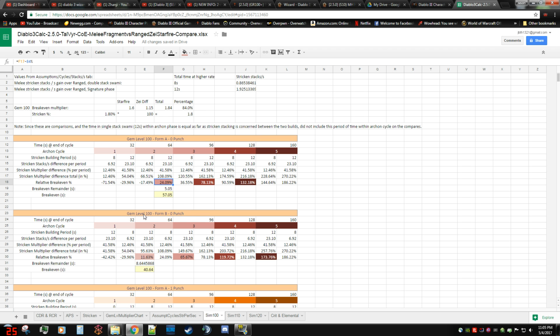Now, continuing on. Because of how Form A is formed up, and you have the Archon in front and the signature at the end, you won't be building as many Stricken stacks to get in at higher damage. If you were to, say, enter the fight at the Stricken phase first with Form B, you get more Stricken stacks, so you break even sooner. So this would be, you could say, your worst case scenario, Form A, and Form B would be your best case scenario, where you break even sooner and you're able to start dealing damage quicker, so to speak.